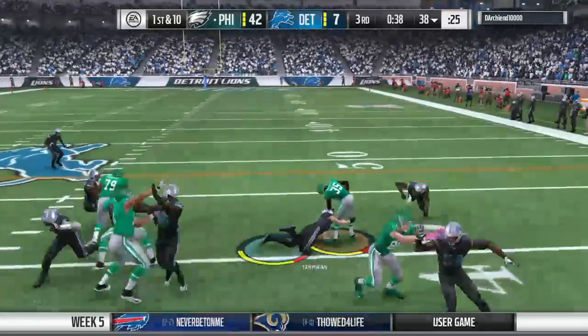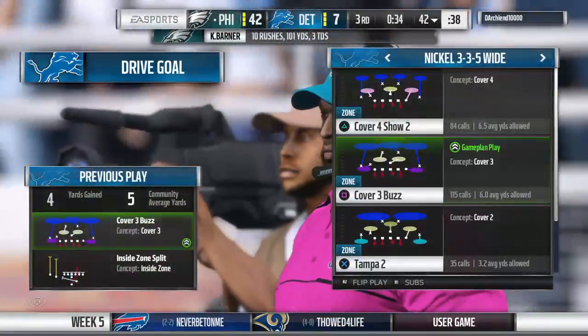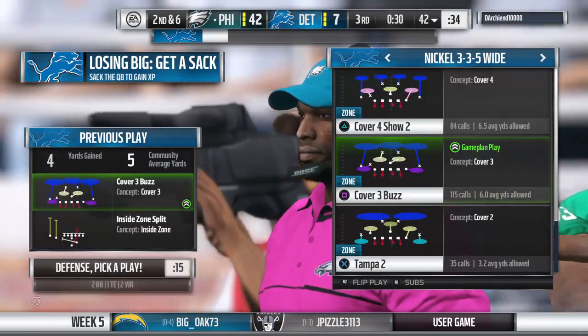They'll give it to him right up the gut. And he'll get this across the 40 and up to about the 42-yard line. They give him 4 yards there. It'll be 2nd and 6.